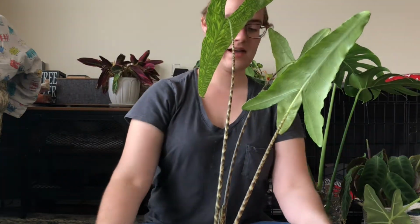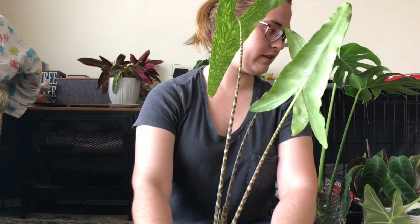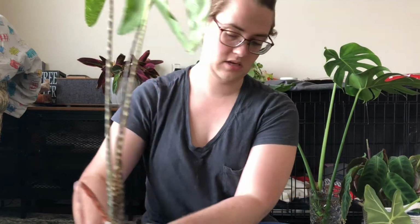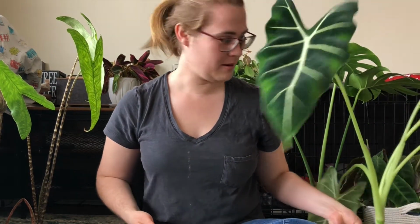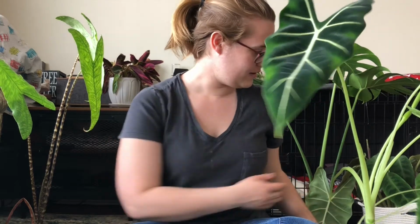I have an old leaf that's dying off here. I always let these guys get crispy so the plant can reabsorb anything it needs. I don't know if that's how it works, but it seems right. Yeah, I wanted to share this with you guys, and I'm super excited for the growth that these plants are going to have this year. I just wanted to show you guys the progress on my Alocasia.